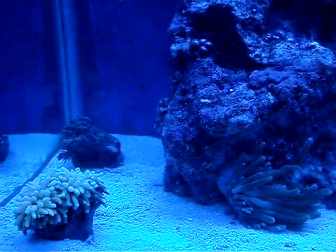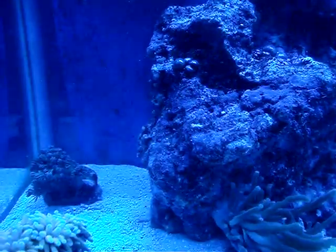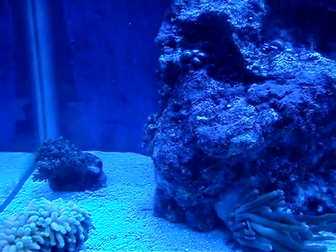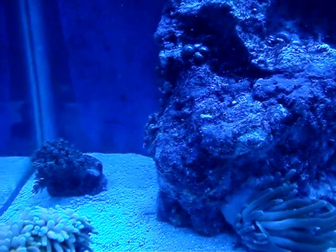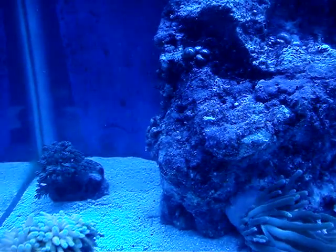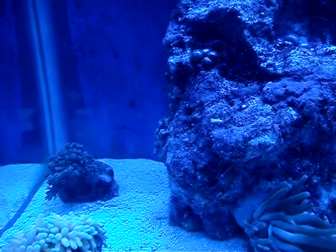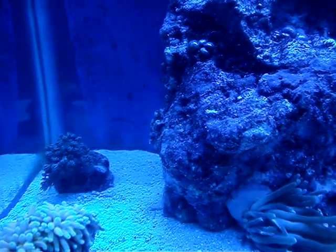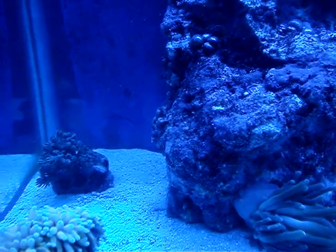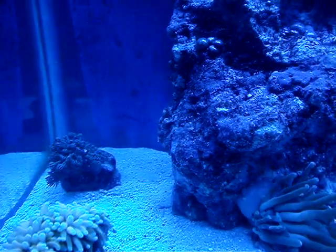Did you see that? That appears to be, I'm not quite sure yet. I spotted it like 2 seconds ago, grabbed the camera and immediately ran back here to see if he'll do it again, and as you saw in the beginning of the video, he did it again. I have no idea what that is that just popped out of the rock and released some sort of a sperm.